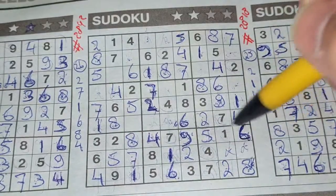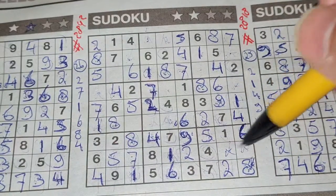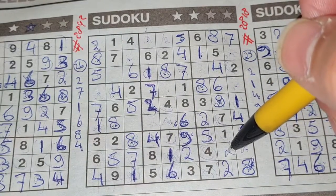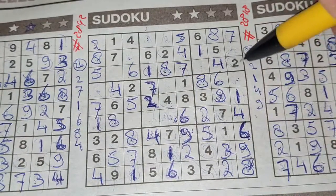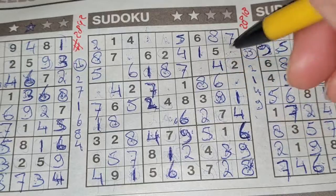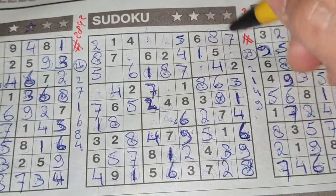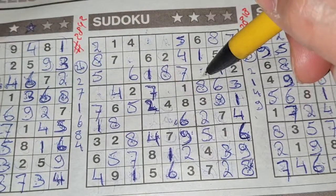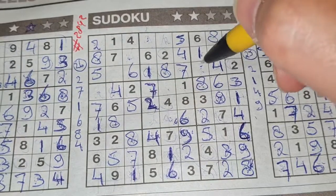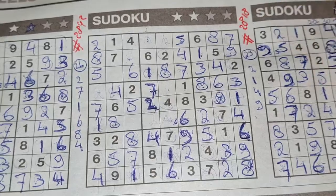Alright. 2 numbers left in this big square for the numbers 9 and 3. We have a 9 here, no 9 there. 9 should be here and a 3 goes there. 1 number left in this big square for the number 3. 2 numbers left in this big square for the numbers 3 and 9. We have a 3 there, no 3 there. 3 should be here and a 9 goes there.